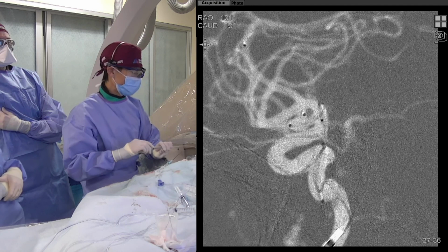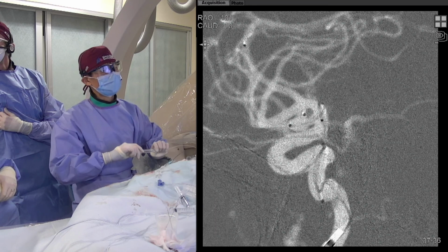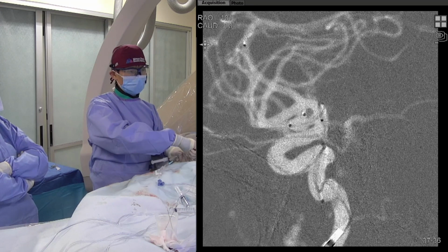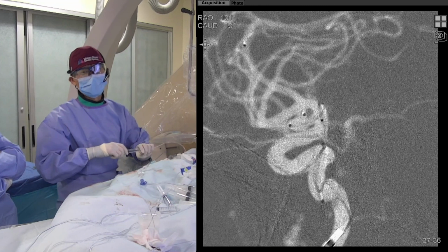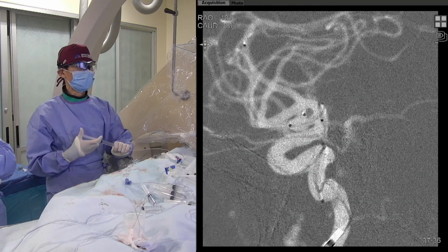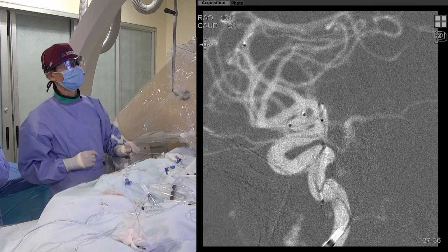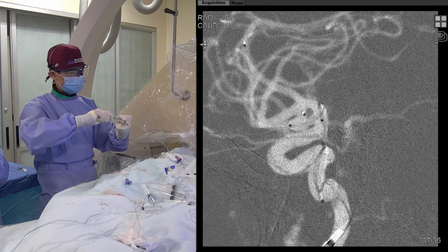But this angle from A1 to A2 is pretty sharp, and I want the stent to fit this morphology very nicely. And for that, I think the open cell stent is the best choice. For the open cell stent, we have the Neuroform Atlas stent from Stryker. The Neuroform Atlas is much less metal with a good support, and I think that's the best stent for this aneurysm. A 3 millimeter stent, and the length of 21 millimeters should be long enough.